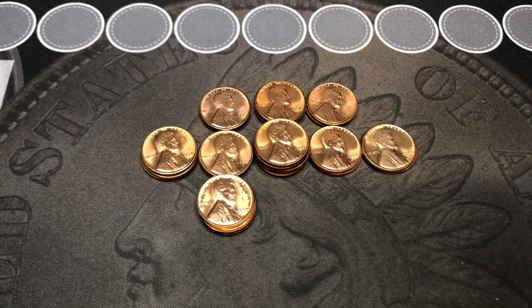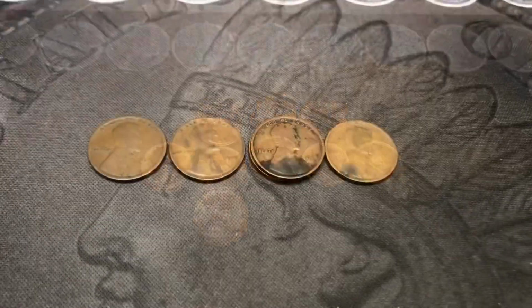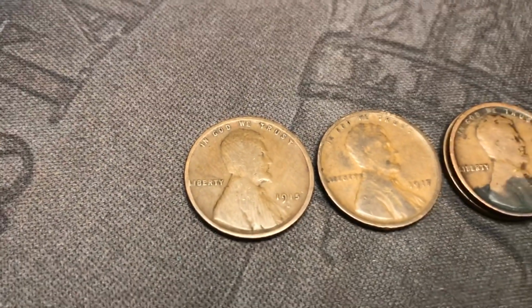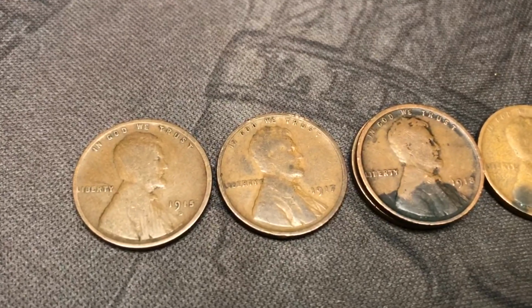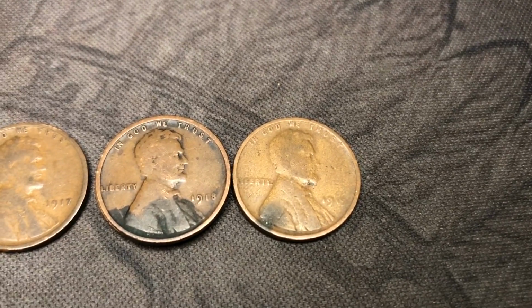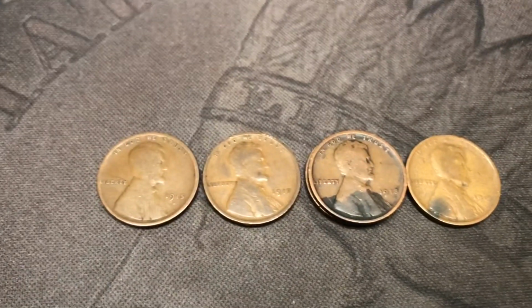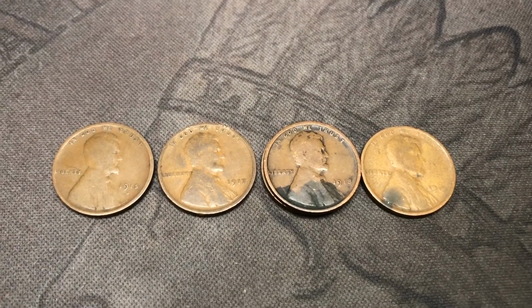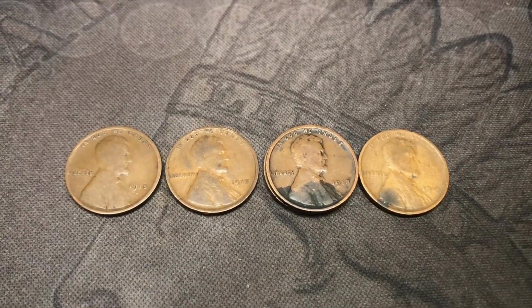We're going to move on to the teens Wheaties next. As far as teens go, we've got 5 of them. The oldest one being a 1915D, 1917P, 2 1918Ps, and a 1919P. Not any semi-key dates or key dates in there, but still, it's nice to see 5 teens in that one box. All right, moving on to the 20s next.